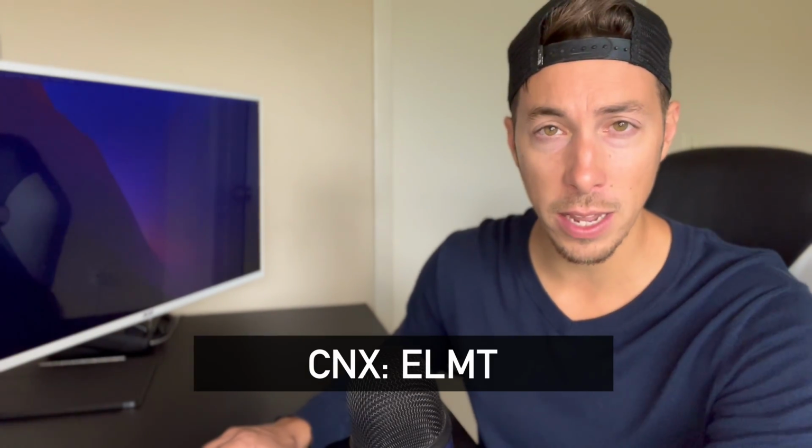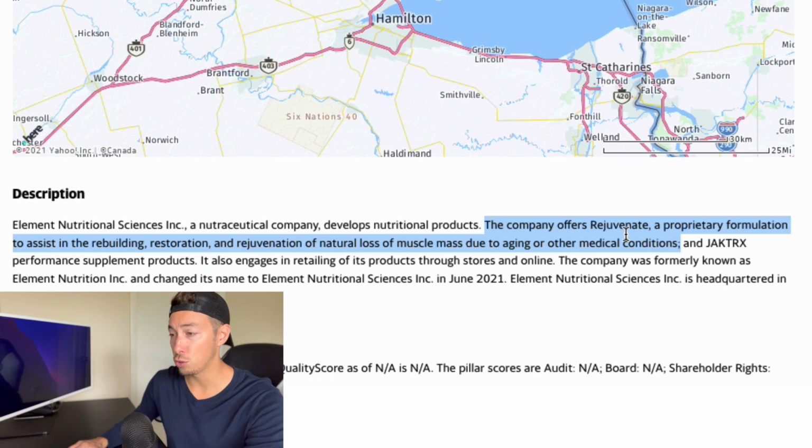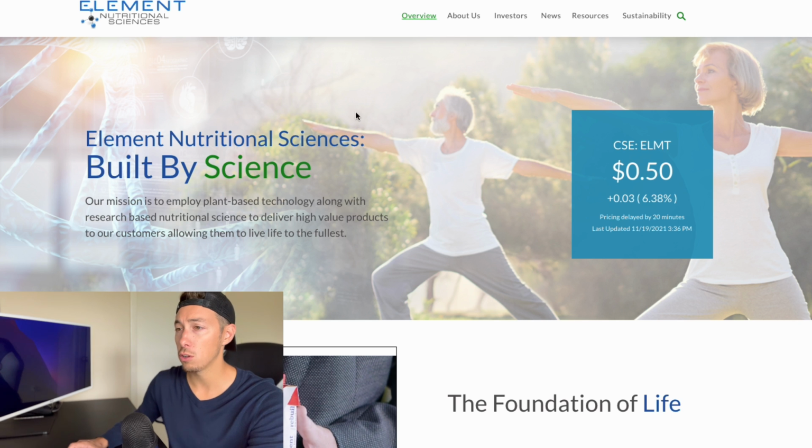On the Canadian exchange, it is ELMT, and on the OTC American markets, the ticker is ELNSF. So the company offers Rejuvenate, a proprietary formulation to assist in the rebuilding, restoration, and rejuvenation of natural loss of muscle mass due to aging or other medical conditions. So looking at their website, we could dig into them. Currently trading at 50 cents. Looks like they were up 6.3% on Friday.